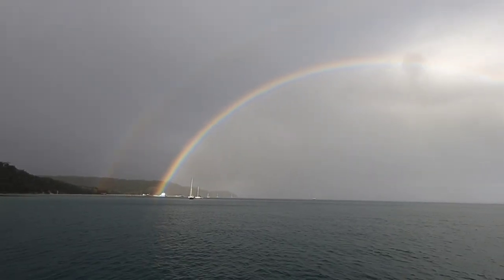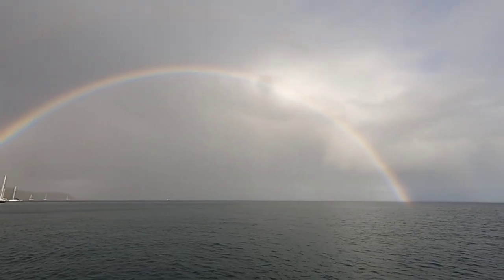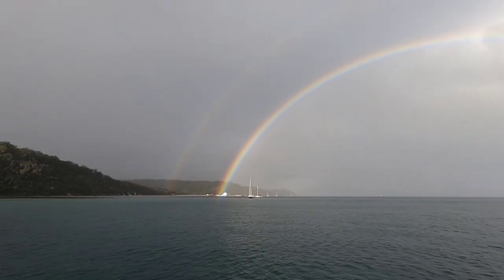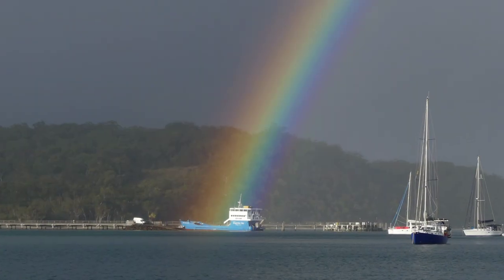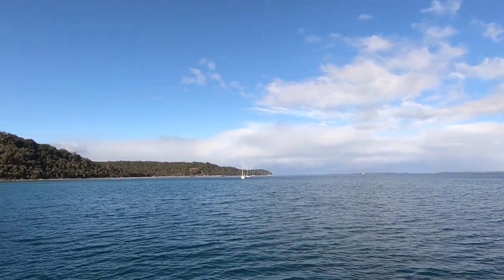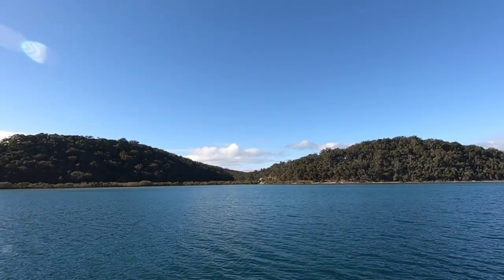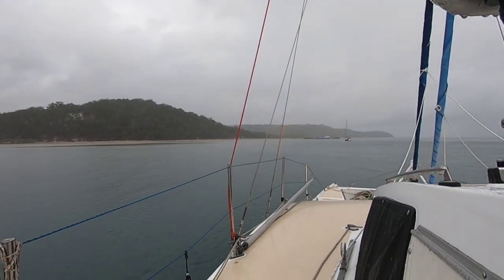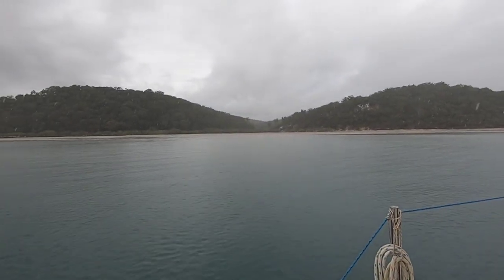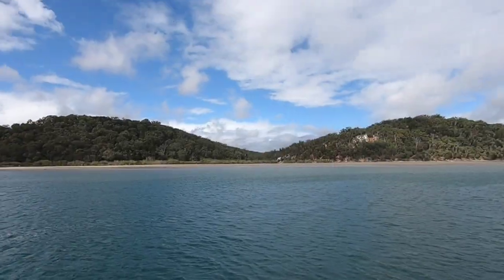A rainbow. Wow. And it's landed right on the ferry. What a beautiful day it's turned out to be. It had me fooled. We were going to go ashore for a walk, but the showers were on and off all day.